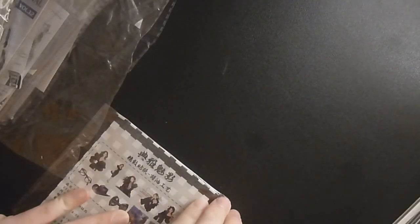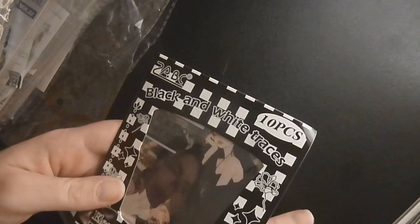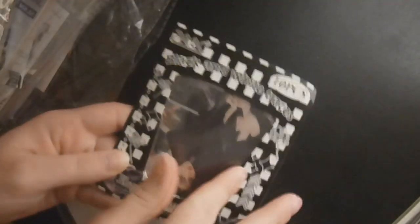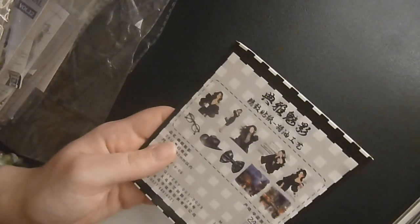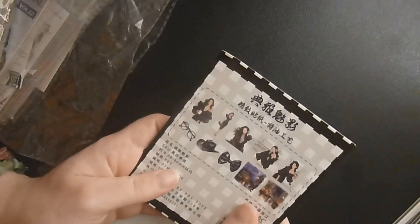I won't open every single pack of stickers because there's a lot of them, and as you saw with that packaging, they do go everywhere because they're not always in sealed packets or stuck to sheets. This one's quite cool. It's got them in a packet in the packaging. These are black and white traces, and this is a style that I've not had before, I don't think. There might be more later on in this haul, but I don't think I've had them before.